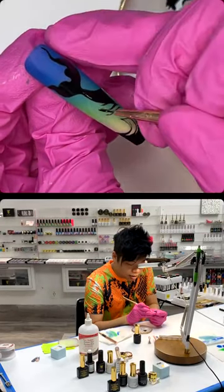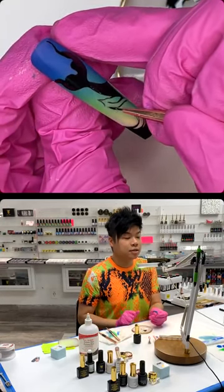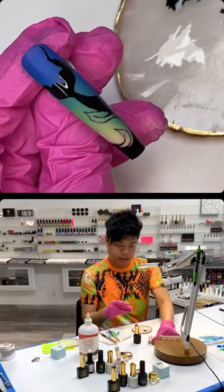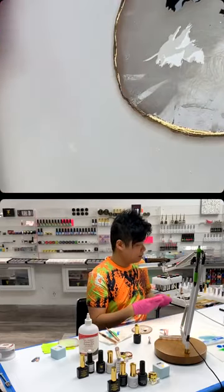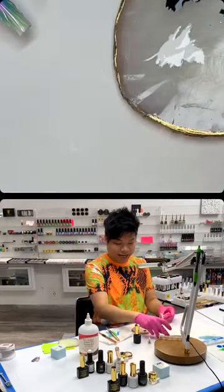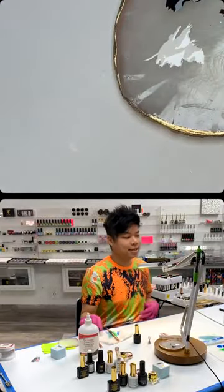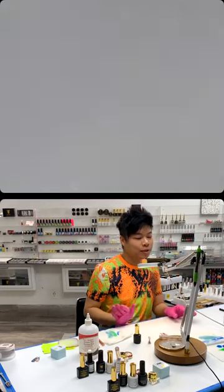Just tiny little details to resemble the fin. See that? Just tiny little details, so later on I can put a fin right there. Now I'm going to cure this. Okay, good. I'm going to cure this. This is not instant gratification, you guys, so don't blink. Told you, don't blink. If you blink, you're going to miss it.